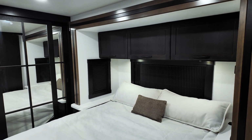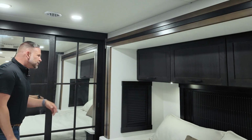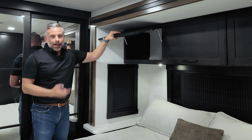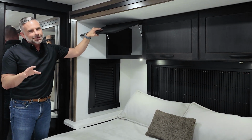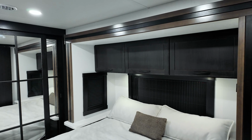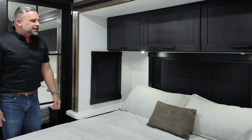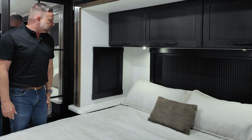As we come back into the bedroom, you'll notice a full bank of overhead cabinets. Folks, look how large those cabinets are. If you are looking for a place to store blankets, you could probably put 18 comforters up there. You're gonna have to squish 18 because I know how big comforters are, but you can put a lot of things up here. You'll notice that we do have windows on all three sides of the slide room, and then also your day-night shades as well.